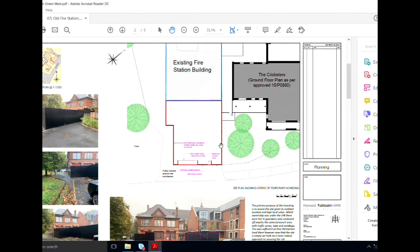Chair, members, this application is brought to committee at the request of Councillor Welton. Can I first draw members' attention to the supplementary agenda? The planning officer has updated the planning history on the site, as we've now got an application for the conversion of the fire station to provide 9 flats involving the erection of a rear and side extension, and that wasn't with us when the report was drafted.